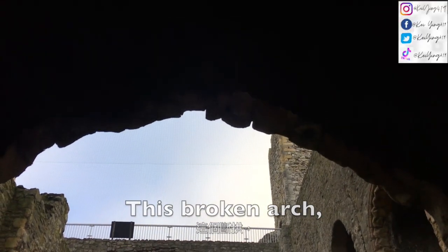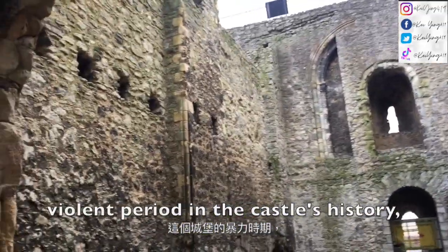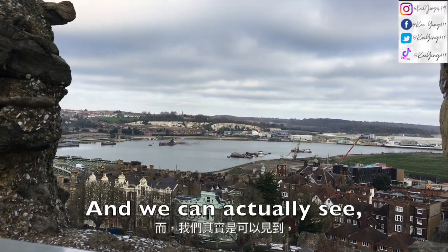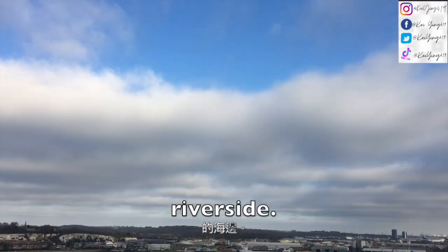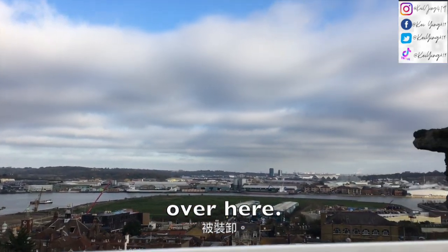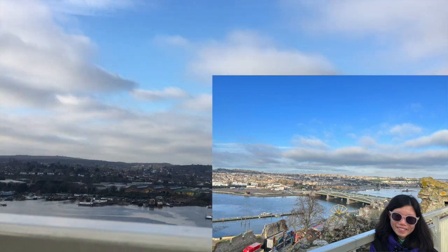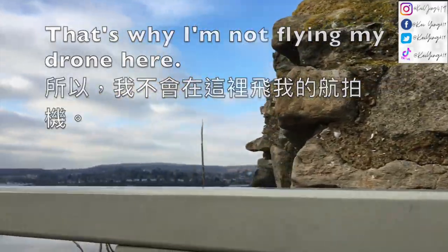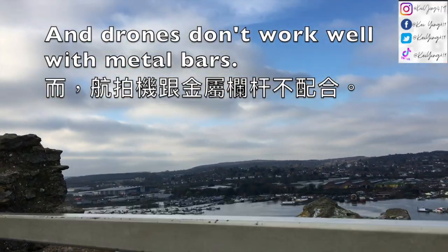This broken arc is a clue to the violent period in the castle's history, which was 1215. Oh, we have arrived, and we can actually see the White Cliff. Oh, so this is the Rochester Riverside, and ships would have been loaded and unloaded over here. And this is the other side of the river. There's actually a Rochester Airport nearby. That's why I'm not flying my drone here. And also there are loads of metal bars here, and drones don't work well with metal bars.